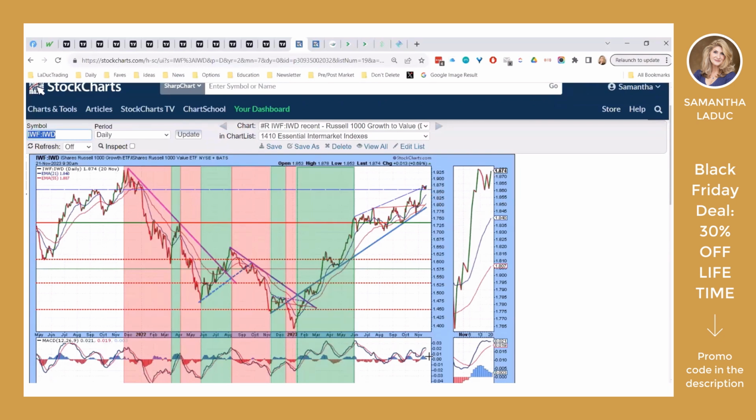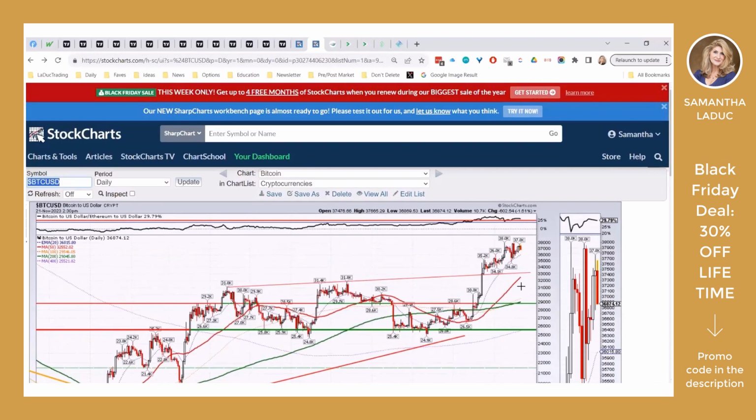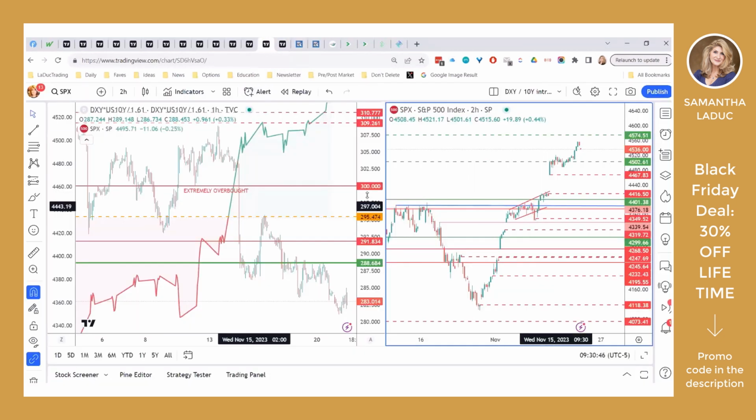We haven't broken down. There's been no trigger. We have a little bit of weakness, but nothing has triggered. There's been no Bitcoin selling. So not for nothing, but we still have a momentum backdrop of strength, big picture.